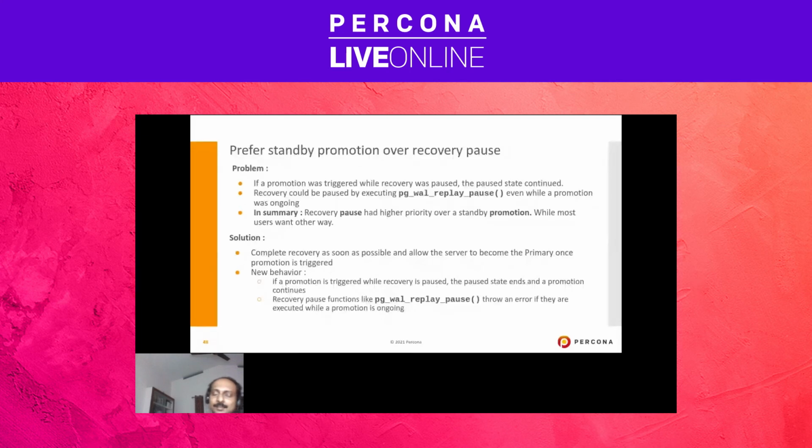And this is something that may affect people with a surprise in older versions, because when they try to promote a standby, it may not happen. It may be stuck in the pause mode. If the standby is in pause mode, it will stay there without promotion, because the recovery pause had higher priority than the standby promotion, but actually we want the other way, for most users.